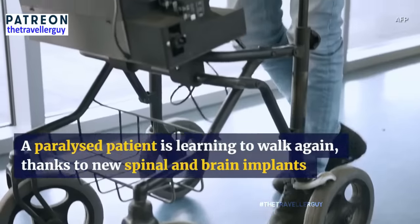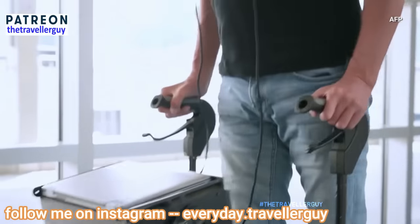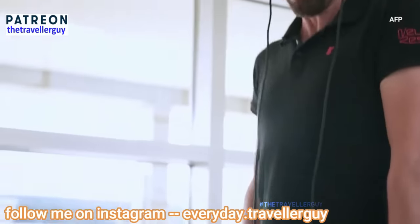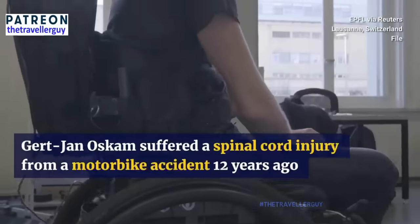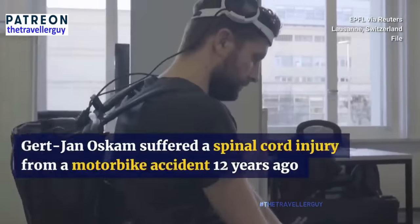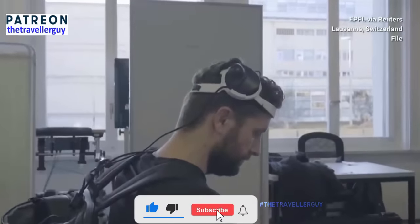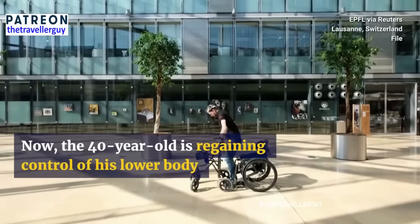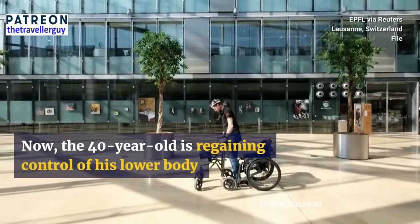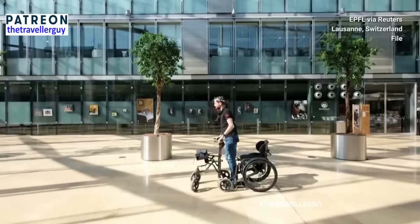With the help of implanted electronic devices, a Dutch paraplegic is regaining the ability to stand and walk. Gert Jan Oskam has been paralyzed from the hips down after a motorcycle accident, but a brain-spine interface is now allowing him to control the lower body once again.